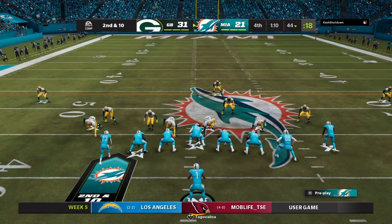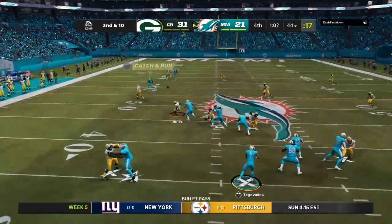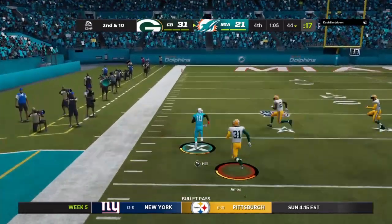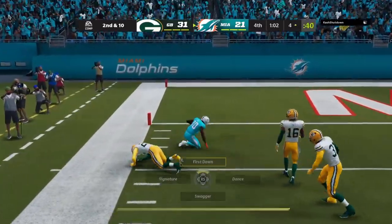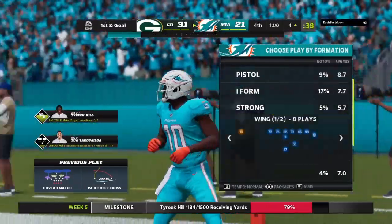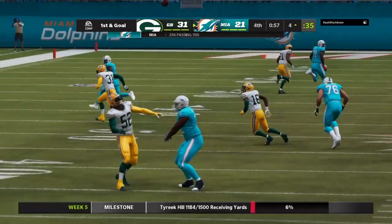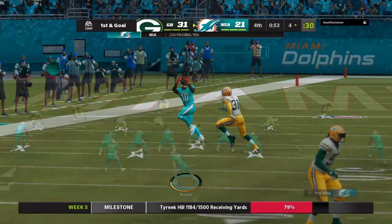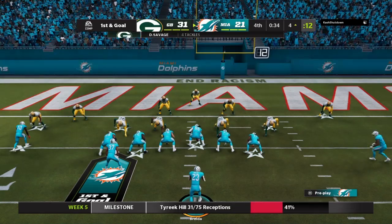Mike, check, 59. Tua. And he'll get this into the hands of Hill, complete. And he takes it down deep into enemy territory. It's a big play there for Miami. Pretty good yards after the catch there on that crossing route. Is a crossing route good for a quarterback because the receiver's coming across his line of vision? They love those kind of throws.